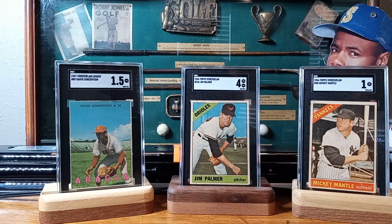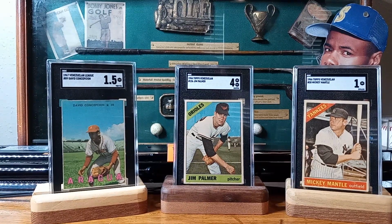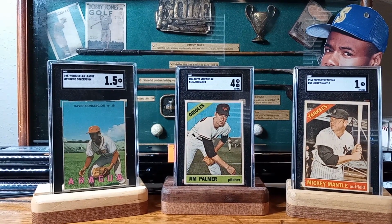So I don't really know what the best route of selling that card is, but it's for sale. It's available. I don't collect. I like Mickey Mantle, but I'm not collecting Mickey Mantle cards that aren't rookies. I'm not interested in non-rookies.